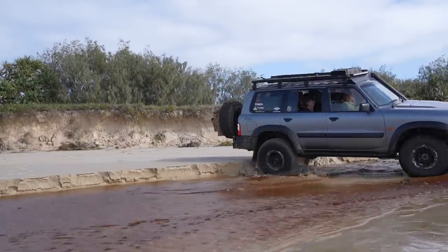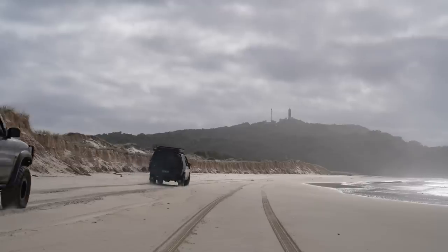We're on our way up this eastern beach now. I'm starting to see the lighthouse in the distance. The only thing is it's nearly high tide, so it's been a bit squishy getting up here, but it's been all good.